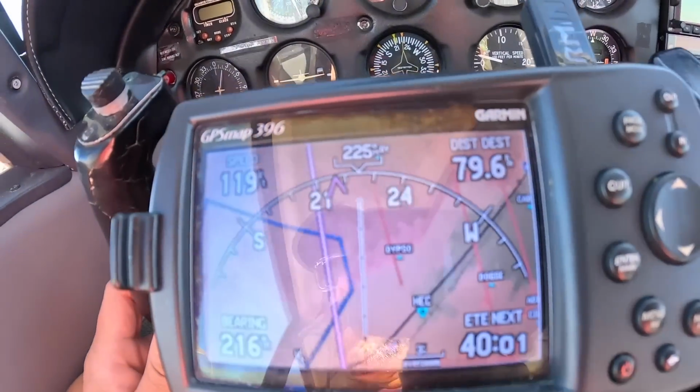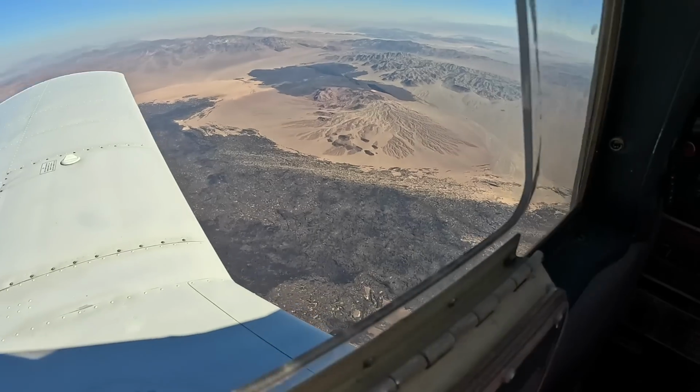Alright guys, out here getting absolutely annihilated by the wind right now. Doing 121 knots over the ground 39 minutes ago. Look how crazy this looks down here.